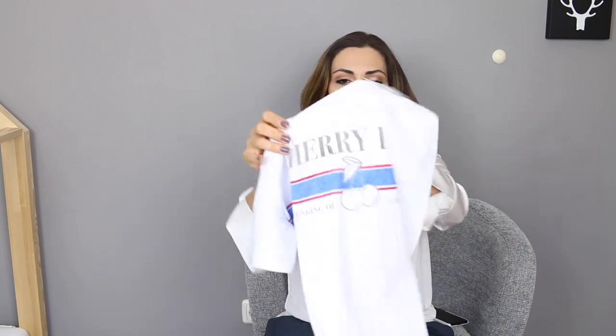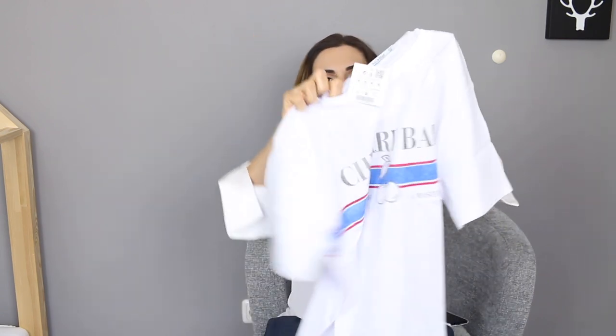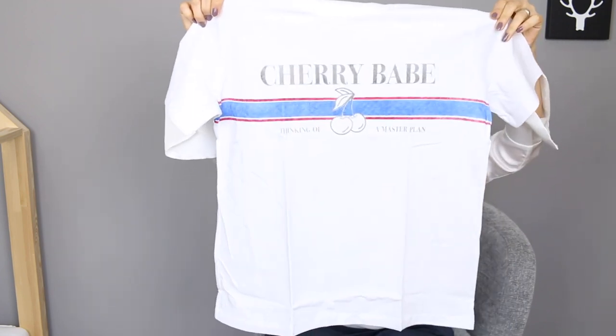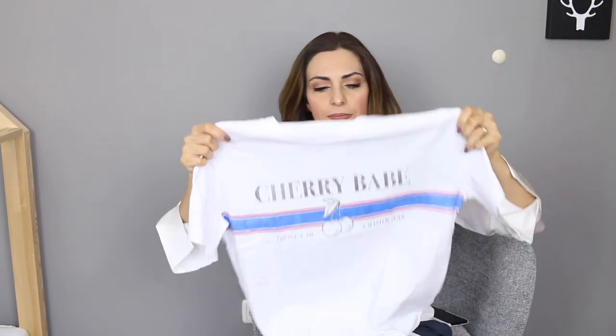This t-shirt was sold out. It was only $9.99 and it was really sold out, so I didn't get it in my size. I got it in M. I don't know if the size is okay, but it looks really nice and very similar to the Gucci t-shirt.